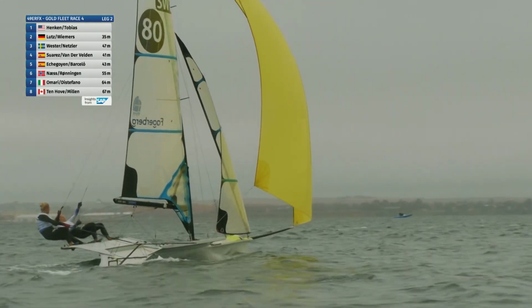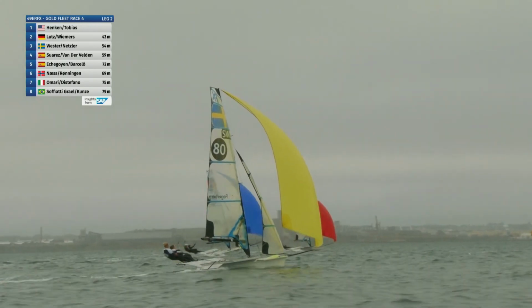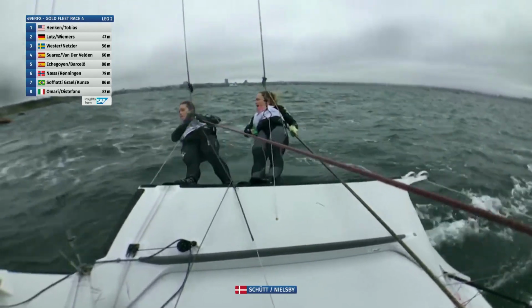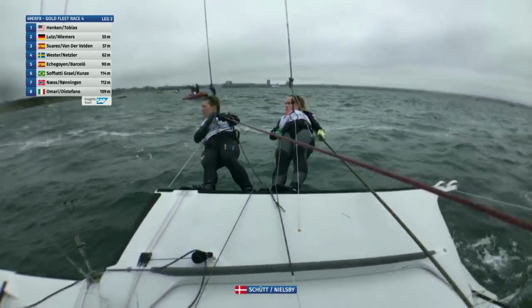The Spanish are really enjoying these conditions. Two in the top five is impressive. And they've all made an early jibe. Now they're jibing back into the centre of the course. And back on board here with Schutt and Nielsby. These girls are just getting around that top mark.